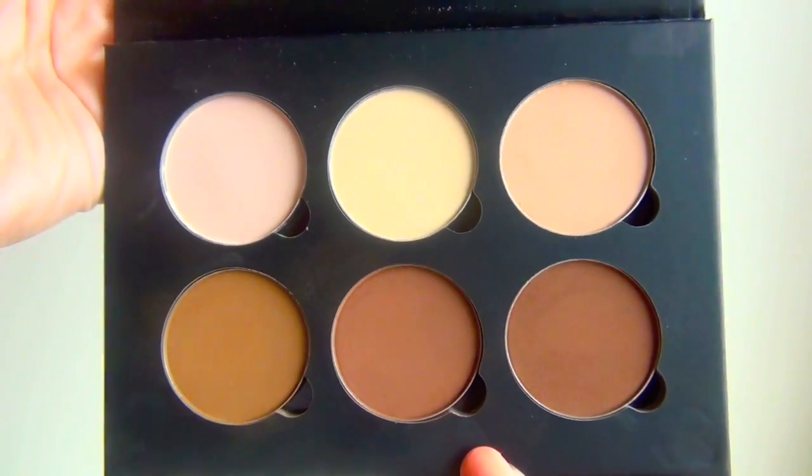So this was like get your life. I needed this ASAP. Let me tell you, since getting these custom colors, my contour game has been so strong, it's unbelievable. So I do love this, but let me just talk a little bit about it.